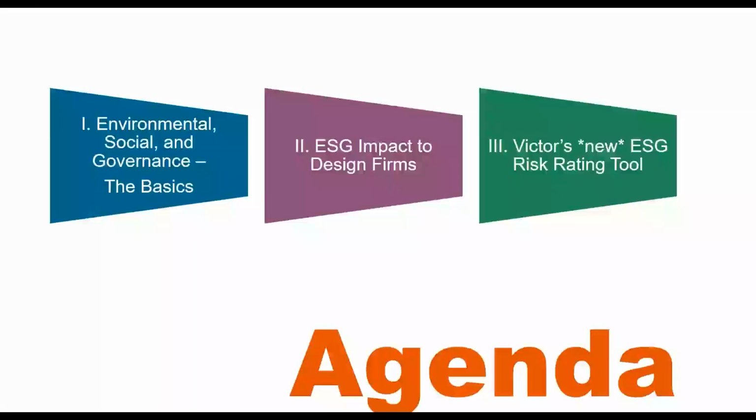All right, so we're going to be together today for about an hour. Here's the agenda for the day, and I'm going to break this up into 3 parts. The first part, we're going to level set and talk about the very basics of environmental, social, and governance. We're going to talk about the ESG risk factors. So what do the factors look like? What's driving ESG and how it's impacting the economy or industries specifically.